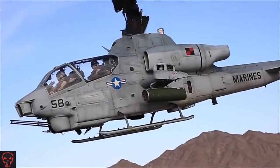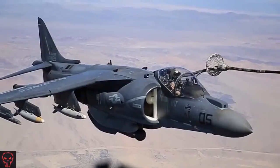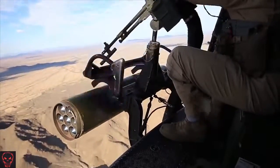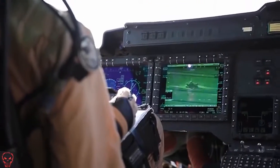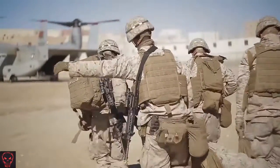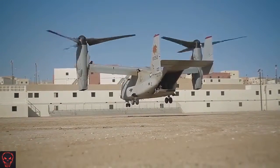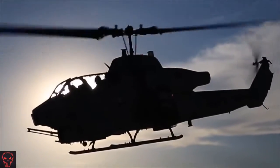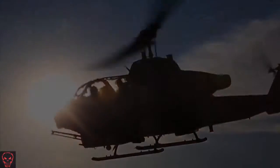The aviation combat element provides rotary, fixed wing, and tilt rotor air support to support the MAGTF. At the Combat Center, air wings from across the Marine Corps will train in assault support, anti-air warfare, aerial reconnaissance, and perform tactical recovery of aircraft and personnel. The self-sufficient nature of the aviation combat element allows the Marine Corps to be a force in readiness.